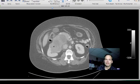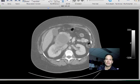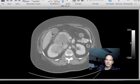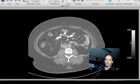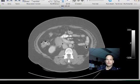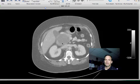So basically, look at a big mass like this. You describe its overall size. It's heterogeneous, so there are low attenuation areas in the mass, cystic areas perhaps. But the important question is where it originates, what organ it's arising from, what tissue. And here there are a couple of choices.